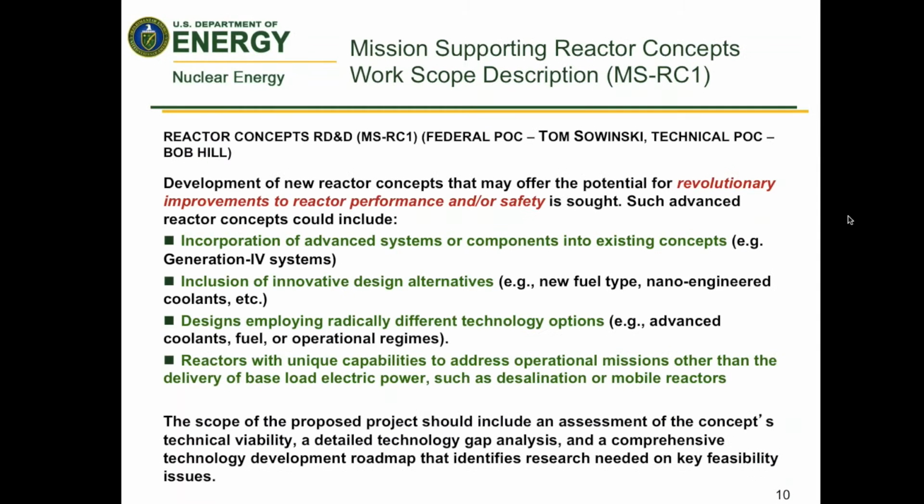Now that we have a brief overview of some of the work performed on advanced reactors, I'd like to show you the exact scope and what we're looking for in this mission supporting item. Before I read it, I'd just like to reiterate this is a chance to provide revolutionary improvements to reactor systems or to provide radically different and new innovative reactor concepts.